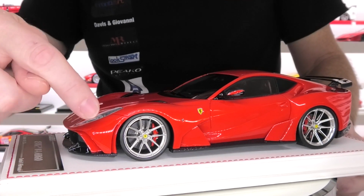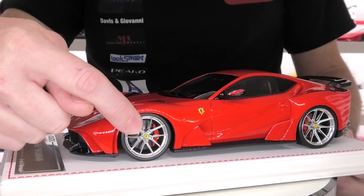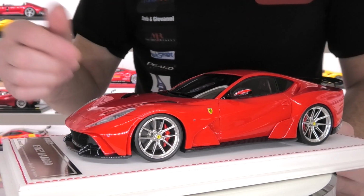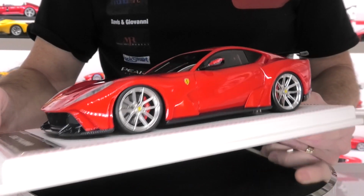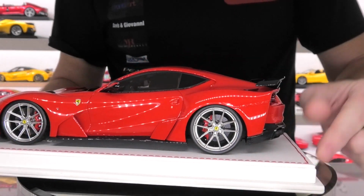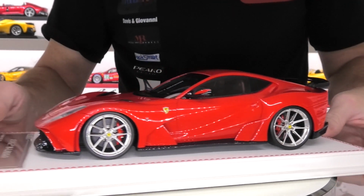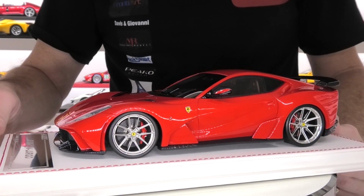You've got the little Ferrari cap in the center. The paint finish on these wheels is just awesome. I'd love to know what brand paints they use for these wheels, because I'd like to replicate that myself, but great job on that. And here's another little detail that you get on D&G models.